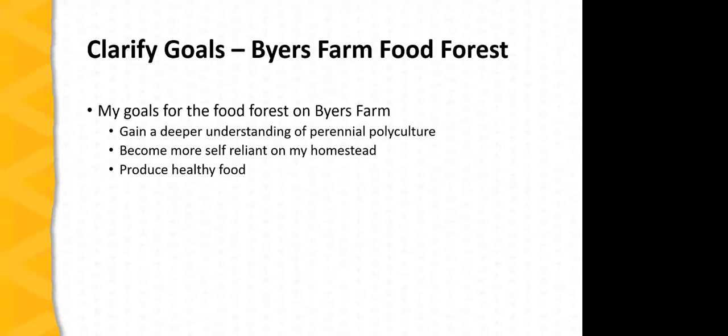Now, from the standpoint of my farm, from the standpoint of Byers Farm Food Forest, I had three primary goals. First of all, I want to gain a deeper understanding of perennial polyculture. What better way to do that than to actually try it out? Now, I have grown orchards in the past. I've grown berry plantings in the past. But this will be one of my first efforts to put together a true perennial polyculture, and I'm really excited about that.